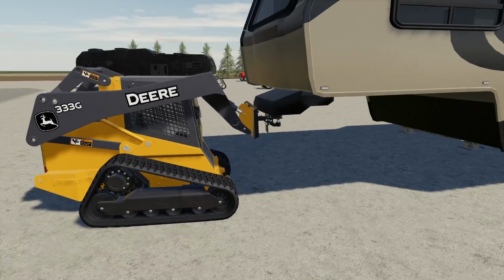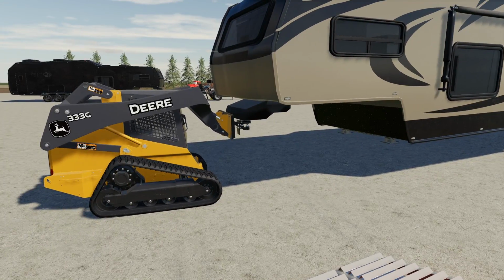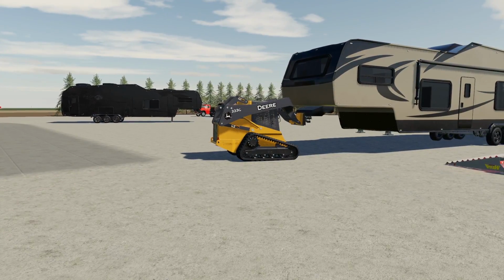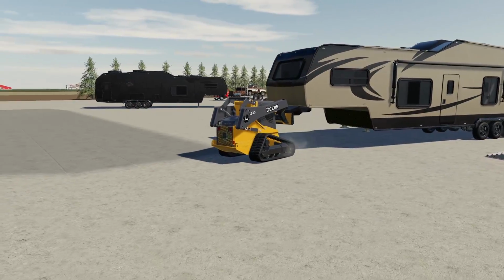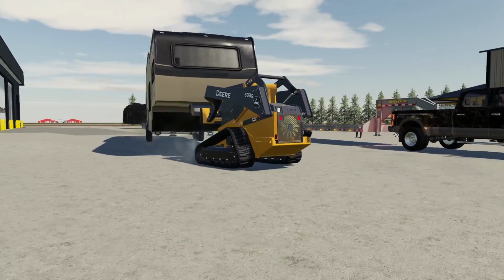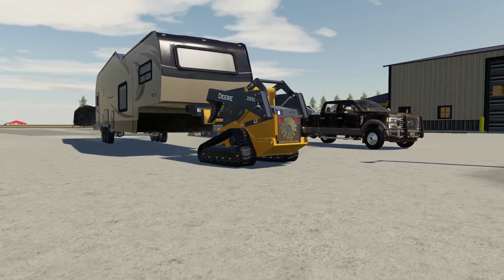I want to thank Buck because I wouldn't have been able to do this without you, Buck, but we got her done. Okay, this bad boy is going to go inside. Now we got to maneuver it all the way around here, and she is heavy. Man, I love this deer. I love this thing. I love it.